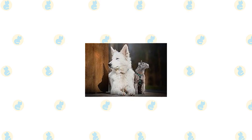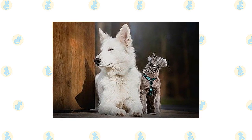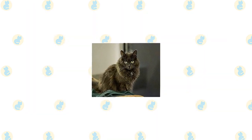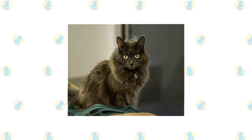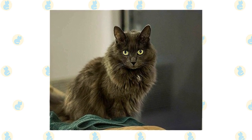The Nebelung and Russian Blue are also accepting of other animals, including dogs, as long as they aren't chased or menaced by them. Introduce pets slowly and in controlled circumstances to ensure that they learn to get along together. What is important is that you try to find a cat that will interact with you if you want it to. All cats are not the same, and how each individual cat behaves with you can depend on its inherent personality and early experiences, or lack of experiences, which can make it fearful or confident with people and life in general.